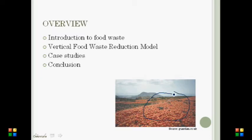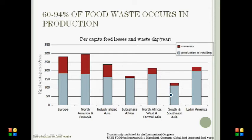Here we can see tomatoes being wasted in the Canary Islands in Spain because it's more valuable to the farmers to leave them on the field than to take them to market, because there's no price for them to do that. So one source of waste. So here we have production of food waste. And what we see is that waste is occurring throughout the world.